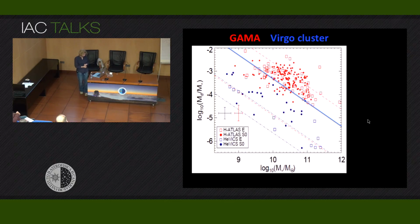Okay? But if we understand correctly the formation of these objects, they form these 10 to the 11 solar masses very early on, redshift 2, redshift 3, in a huge starburst with star formation rates of the order of 1,000 solar masses a year. Everything happening very fast. So my question to you is, where is all the dust that presumably was formed in this huge starburst right now? Do you think the energy of the starburst was big enough for destroying the dust? Or is it simply that the dust is now so cold that we cannot observe it?